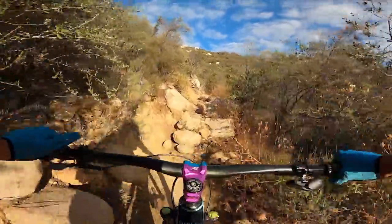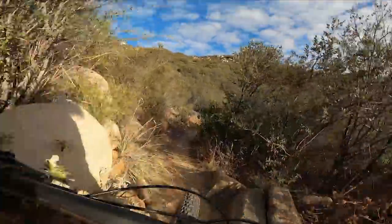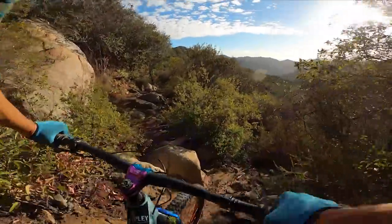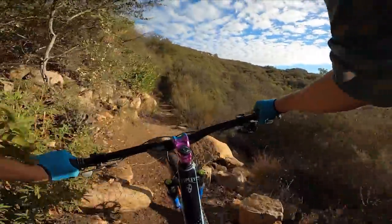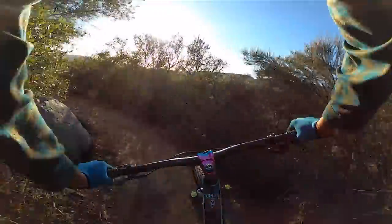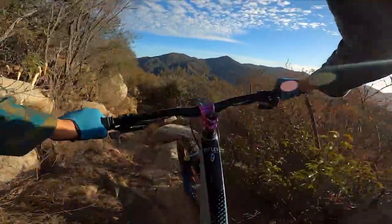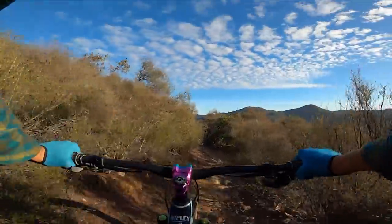Oh, can we do it? Yes! Oh man, sometimes the climbing is the fun. Yes! Oh man! Woo! All right, we have made it to the downhill. And now we gotta try to figure out what the lines were. Oh wow. Oh man, it's been a while.